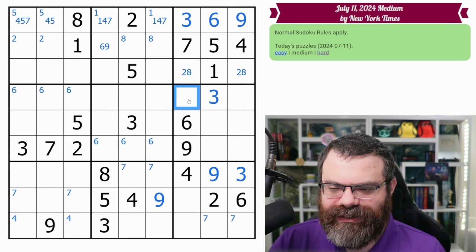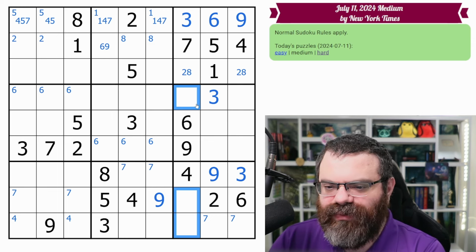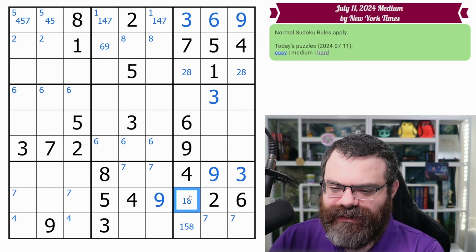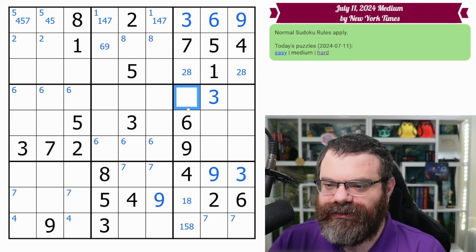We could look at what this can be, but I think this column's not bad to look at in general. We need 1, 2, 5, 8. Okay, well, this can't be 5. Neither of these can be 2. So these are 1, 5, 8, and the top one's not 5. I think this can be any of 1, 2, 5, 8, unfortunately.